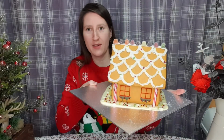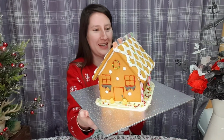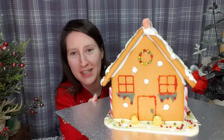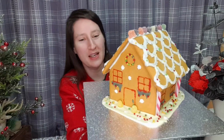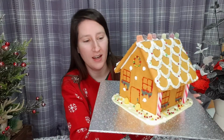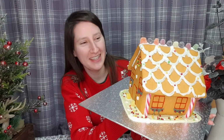Okay, so the gingerbread house did survive the night, but the green icing has dripped and become very droopy. But this was our first ever gingerbread house, and I made this with my mum. And yeah, it could have gone better.